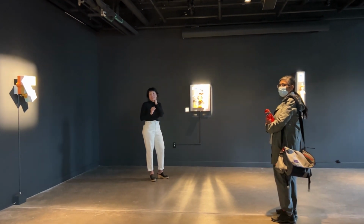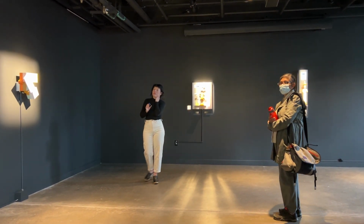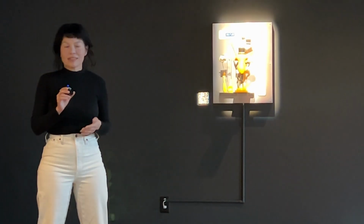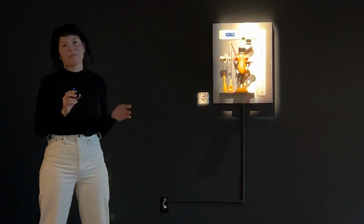That one's a little squeaky. We actually had to do a little bit of maintenance on it, so I think it's a little rough right now. And that is really the nature, too, of mechanical objects. We all drive cars every day. We have cell phones. They break down. We have to fix them.